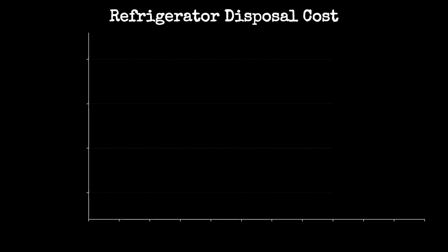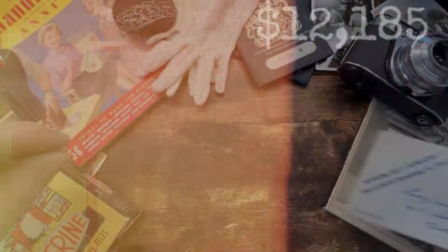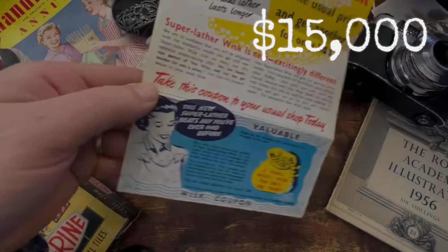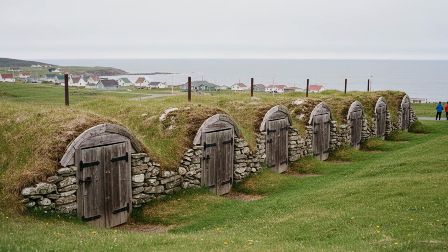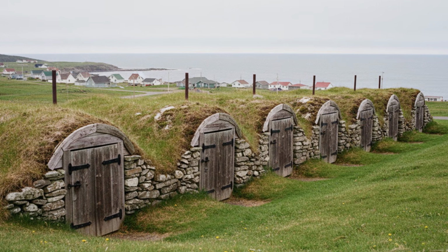Then it goes to the landfill, full of refrigerant that has to be specially handled, and you spend another $1,500 to $3,000 on its replacement. Do that over 50 years, and you have spent somewhere between $7,500 and $15,000 on refrigerators alone, plus the electricity cost, plus the service calls. Meanwhile, the root cellars of Elliston were completing their second century of operation at zero additional cost.